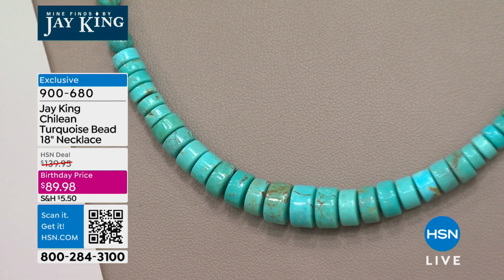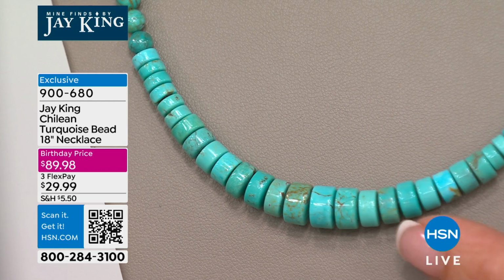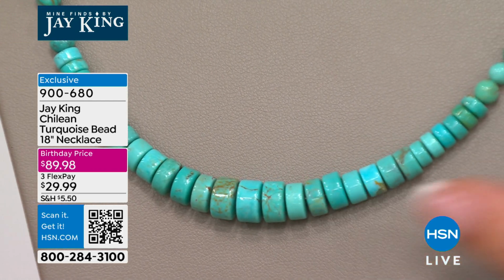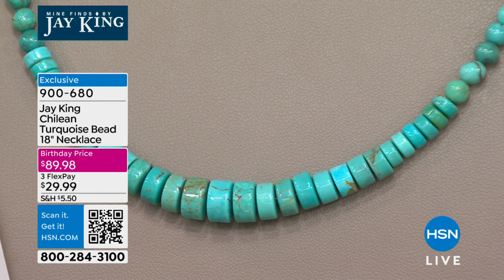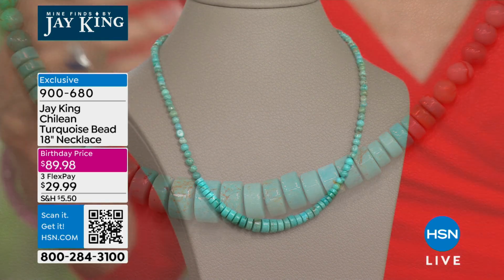Really? So, Jay, is there a name for these beads? Because these are very different. It's a hishi. So they're what I call fat tire hishis. Okay, I understand it better with fat tire.